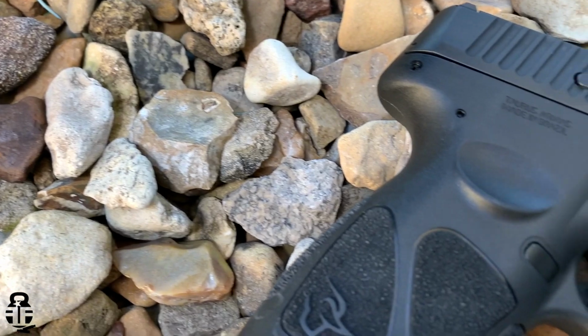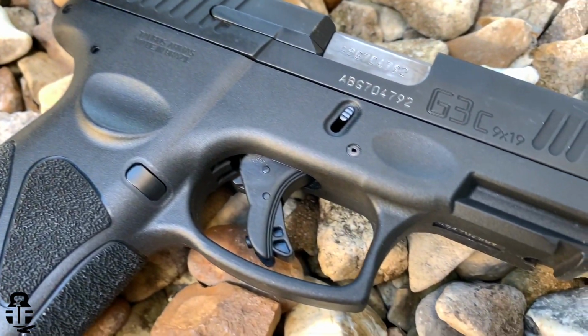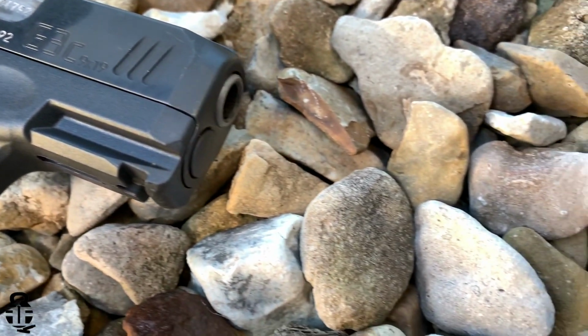But the G3C has been a really great and needed update to the PT111 series in the fact that they have changed the iron sights to be Glock compatible, and brownie points here, like I said, high-vis front sight, blacked out rear, exactly how I like it. In addition to that, they have updated the trigger as well. So even though it still has a pretty long take-up, it has a really nice break, and then the reset is really nice as well.